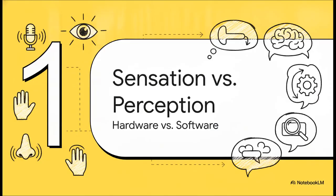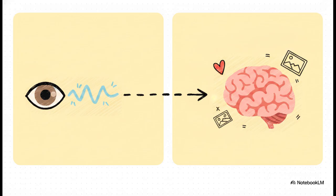Section 1. Sensation versus perception. So the easiest way to think about this is to think of sensation as literally your biological hardware. It's the absolute physical baseline, where your sensory organs are out there actively catching raw inputs from the world, stuff like light waves or sound frequencies. And through this lightning-fast process called transduction, your body actually converts that physical energy straight into electrical signals for the brain. Perception, though, well, that is your psychological software.